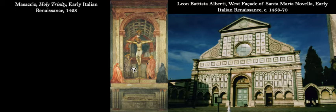Christ and God are arranged in this barrel vault. And we've seen a barrel vault before, right? It's an arch that extends through space. We have Ionic columns here, Corinthian pilasters there. We have a step here, another step there, and underneath it, flanked by Corinthian pilasters on the left and right, we have a sarcophagus, and I'll show you a detail in a second.